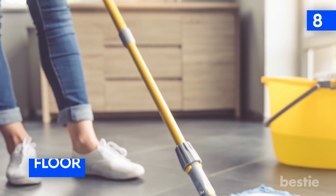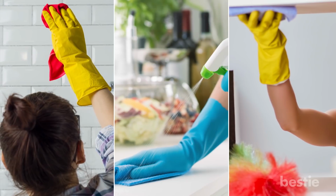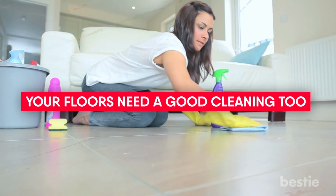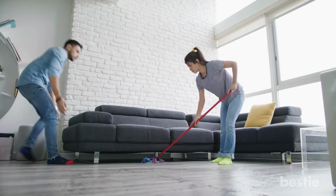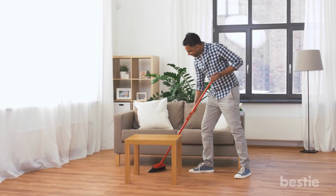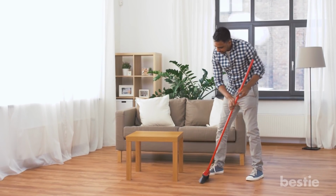Number 8, floor. So you're done with cleaning your bathroom, kitchen, and bookshelves. Time to get on the floors. Your floors need a good cleaning too. Cleaning floors is more than just scrubbing, especially if you want to see the ground sparkle. Different types of floors need to be cleaned differently. If you have a laminate flooring, you can either dust, wipe, or vacuum it with a lightly damped mop.